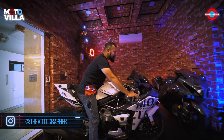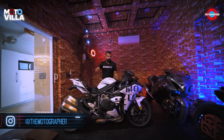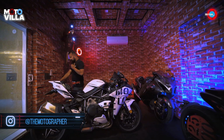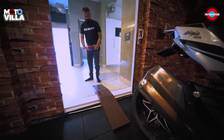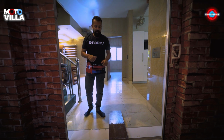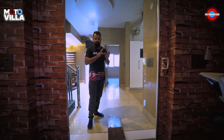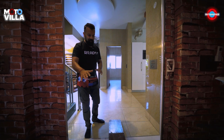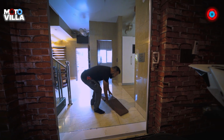So, as expected, sometimes it slips off the ramp. Now, talking about that, this is basically a custom ramp that I had got built to go over this, and of course that thing which you saw behind me, which was the main entry gate. Those are custom wooden ramps built according to the size. Now, you just take it out like this.